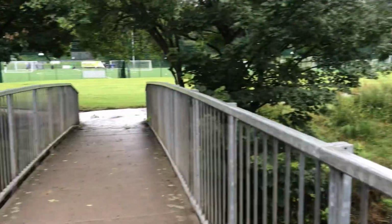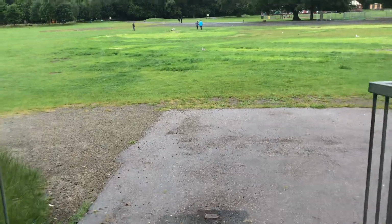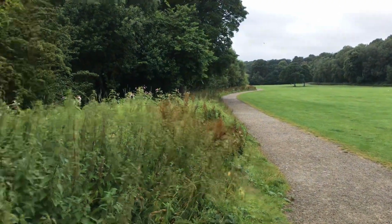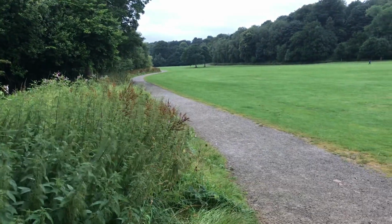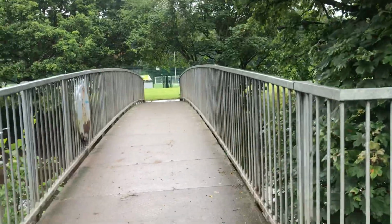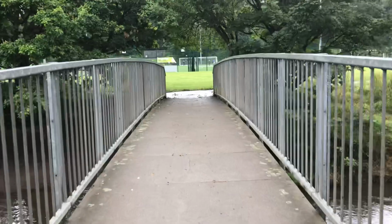Well, anyway, don't know which way to go, that way or this way. Or that way. I think what we'll do, we'll go this way and we'll come back that way. See, there's nothing really down that way. It's this side of the river I wanted to walk down. But come on, we'll walk down this way anyway. We'll cross the bridge.